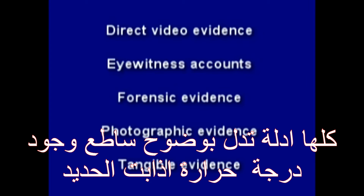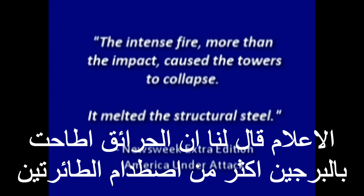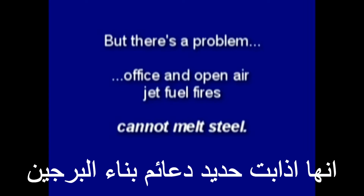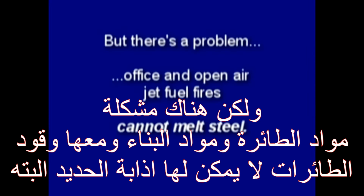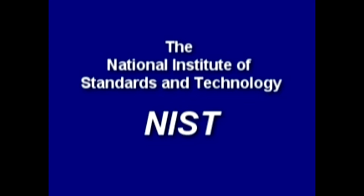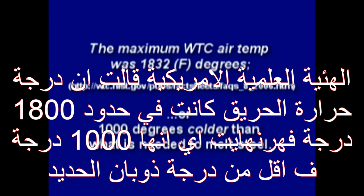The media told us the intense fire, more than the impact, caused the towers to collapse. It melted the structural steel. But there's a problem. Office and open-air jet fuel fires cannot melt steel. The National Institute of Standards and Technology said that the maximum air temperatures was about 1,800 degrees, or 1,000 degrees colder than what's needed to melt steel.